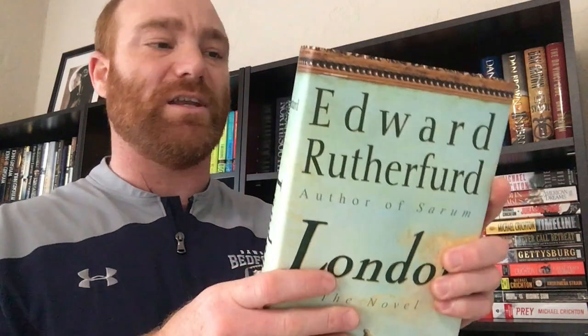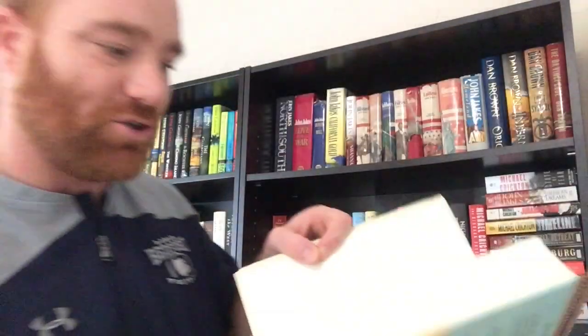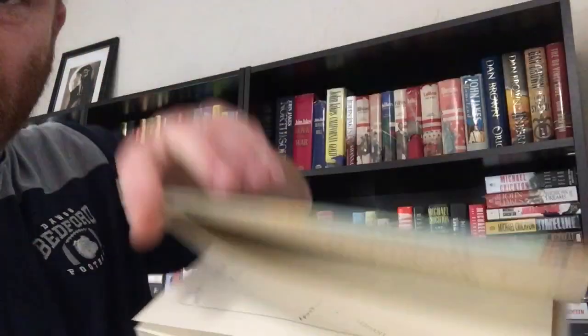The next one is by Edward Rutherfurd also, and it's London, the novel. And of course, this is all about the development of London, and it went clear back to before London was even a city. I'd started this, but I didn't get real far. I got 20 pages in. It's one I'm going to come back to one of these days. It's from Crown Publishers Incorporated, New York. It's a 1997, but it's really cool. It's got some cool maps to go along with the fictional story. As the city developed, it's got more maps to show that development, as he carries his characters through.